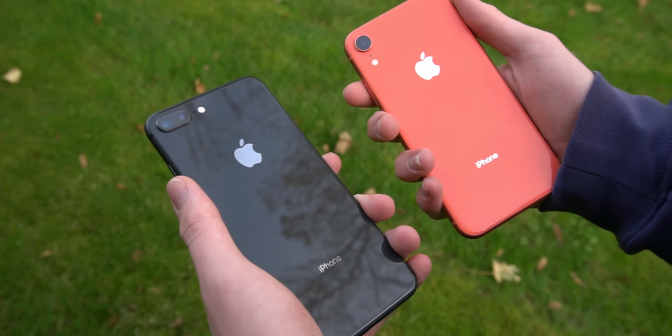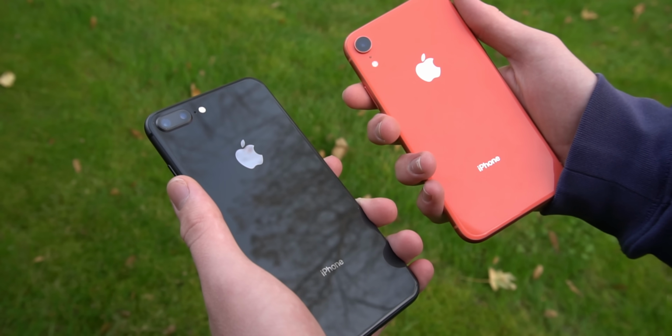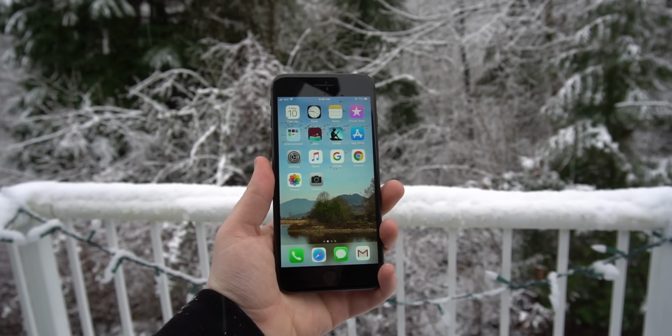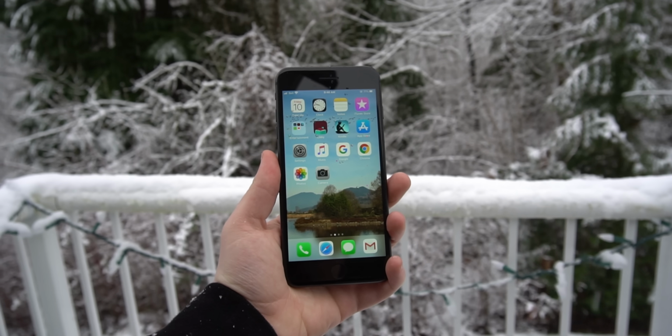Now, clearly that's quite the jump, but you're getting a better phone. That being said, the iPhone 8 Plus has a great battery. It's still quite fast. The camera's pretty good. My mom uses the 8 Plus and she's gotten some great shots. So if you're going used, it is a phone worth considering, especially if you want to keep that home button.